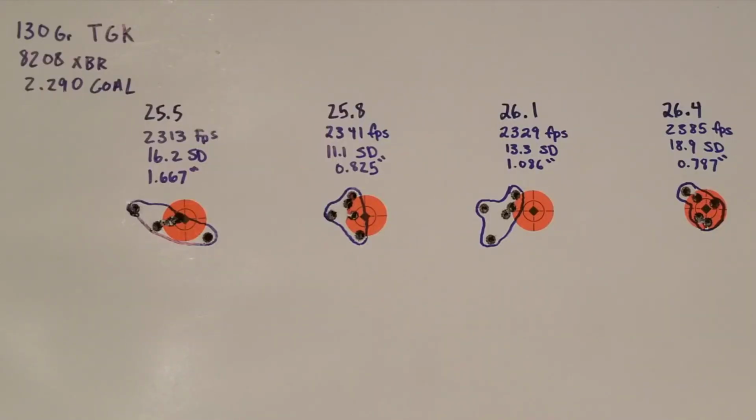So we're back at the bench here, taking a look at the target. Overall, pretty happy with this target. Looks like the bullet kind of likes the gun. Powder seems to be performing well as well. First group's there at 25.5. Average just over 2,300 feet per second with 16.2 standard deviation. Our worst group of the day, 1.667 inches. Kind of had some horizontal stringing there.